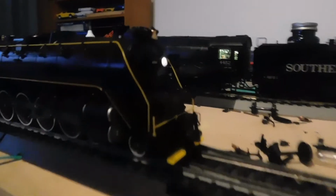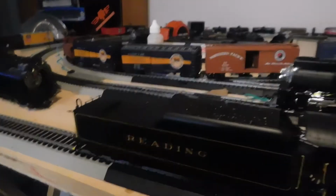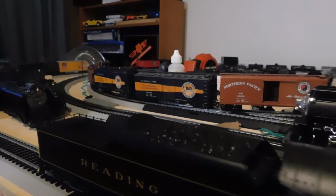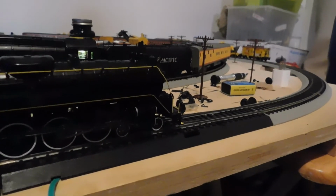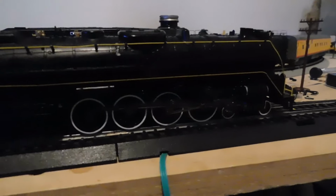Let's see, what other functions can I access on here? There's the air pumps. I'm going to turn that back off. Number 5 blows down on F5. F4 was the air pumps, by the way. Number 6 is the water fill. If you press it again, it stops that sequence. F7 turns the smoke on and off. F8 is to mute. F9 is start up and shut down. And that's what I can access on this thing. There's of course more functions, but those are just the basic ones that I have at the moment. But the extra functions are included in the manual in the box.